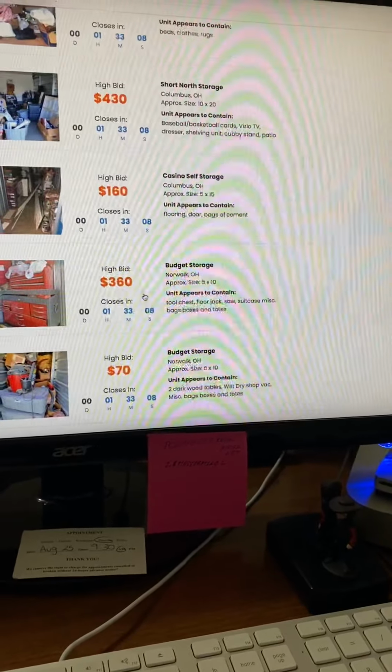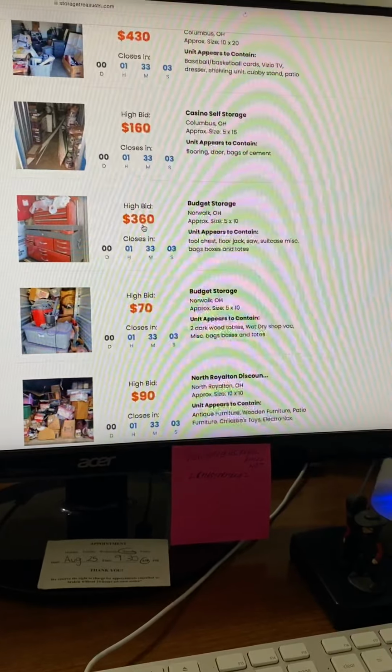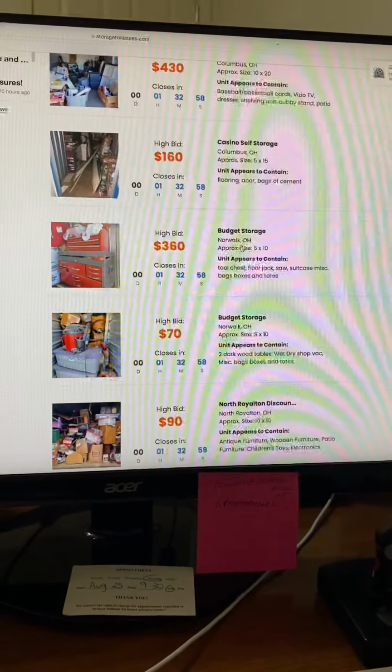And this is what people do. They default on their items. Look at this big tool chest right here. Incredible. $360. This one's got an hour left. This one is in Ohio. I've gone as far as Ohio to pick up my stuff too.